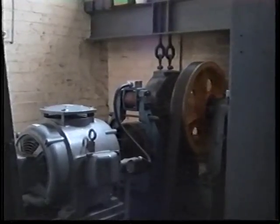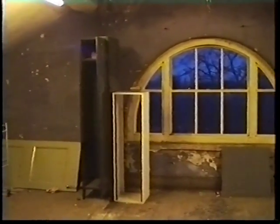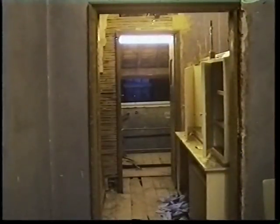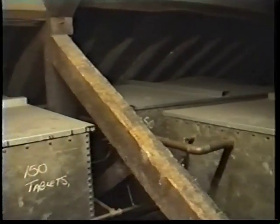In the attic today, the only activity appears to be the machinery controlling the lift. The front room has a view over the River Wye. The attics used to be the home of the hospital ghost, the Grey Lady, but she has not been seen recently. This is a view of the open door from the front room leading into the corridor. We are now in the main corridor, which leads toward the room containing the hospital's water tanks. This room appears to be empty, except for the water tanks.